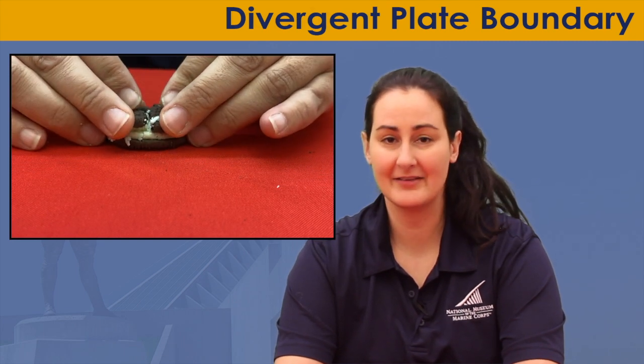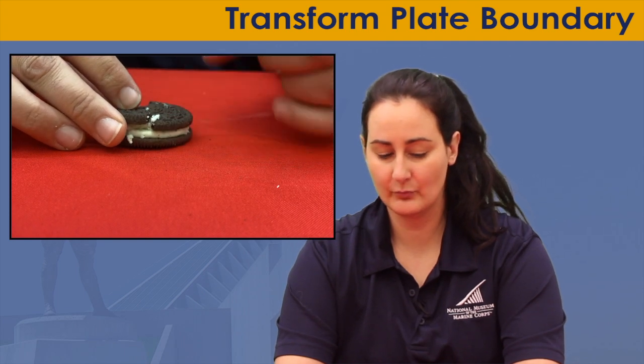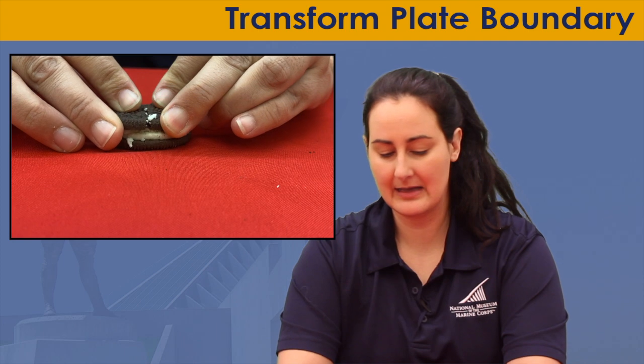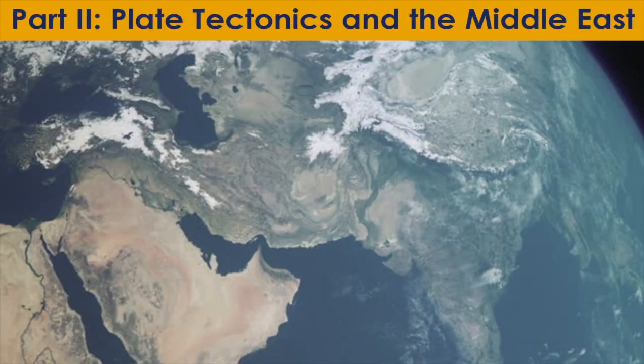And last, we have the transform plate boundaries. So you have your two plates here. One is gonna move one way, one is gonna move the other way, and there's gonna be lots and lots of friction, which could create an earthquake.